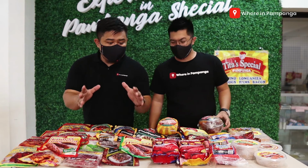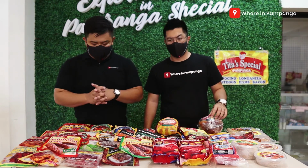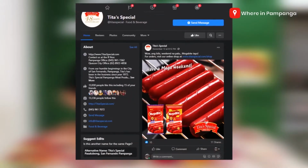So we are excited to feature this because we are taking this home. And watch out for two more videos of this, where we're gonna be taste testing them. We're gonna be cooking them sa bahay. Titikman natin yung mga kinalakihan nating mga processed meat dito sa Pampanga. These are available here. If you are interested to know more about this, we're gonna be flashing their fan page.